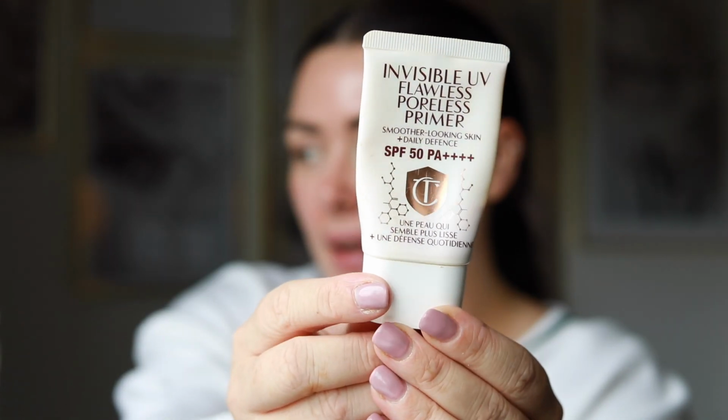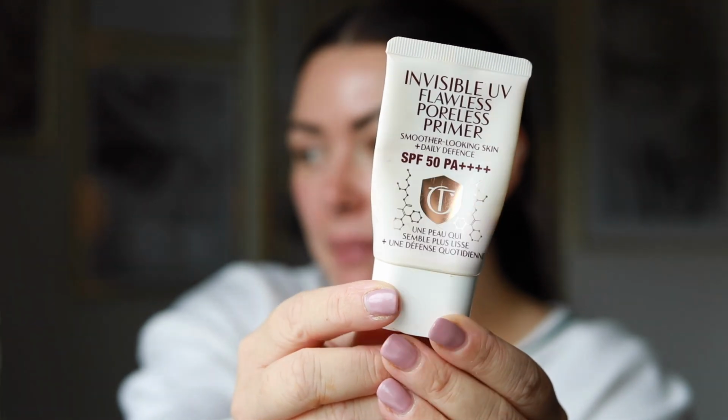So next I'm going to go in with the Invisible UV Poreless Primer by Charlotte Tilbury. This is great because it's got SPF 50 in it as well, but there's something really brightening about this. I use about this much, just a sort of pea-sized amount on my cheeks, my forehead, nose and chin. This is really good for smoothing out your pores and also brightening your skin. It really does give you that sort of lit from within look.